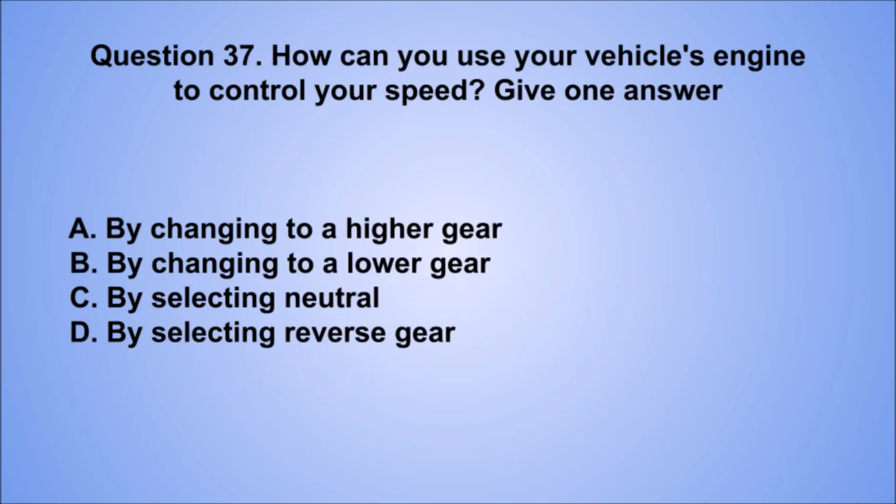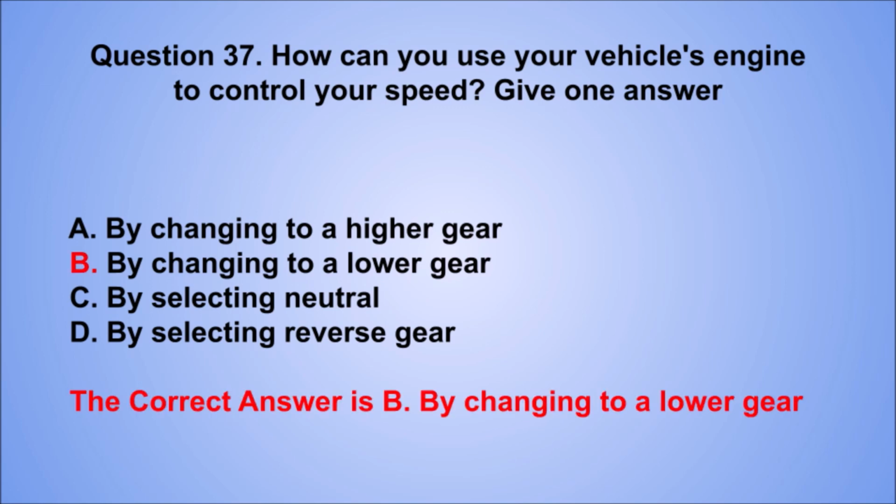Question 37. How can you use your vehicle's engine to control your speed? Give one answer. A. By changing to a higher gear. B. By changing to a lower gear. C. By selecting neutral. D. By selecting reverse gear. The correct answer is B.